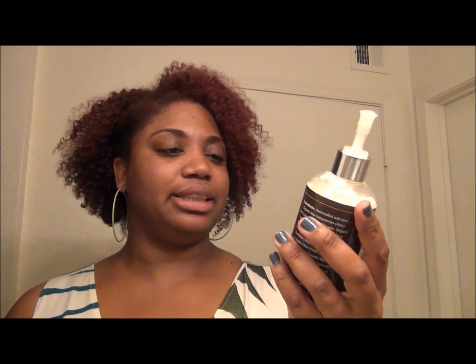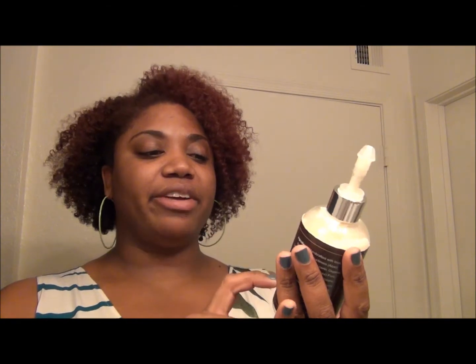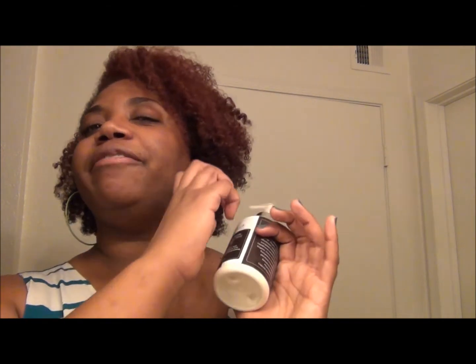It is amazing. It's called Lovin' the Naturals, and it's an 8-ounce bottle, so it's a full-size bottle, of the Shea Rose Vanilla Ultra Moisturizing Natural Body Lotion. It is paraben-free, fragrance-free, and no animal testing. No artificial fragrance, but it does have a fragrance to it. There's just the natural fragrance of the oils and the rose and the vanilla. So, I'll put that out there. It is scented, but not artificially scented.